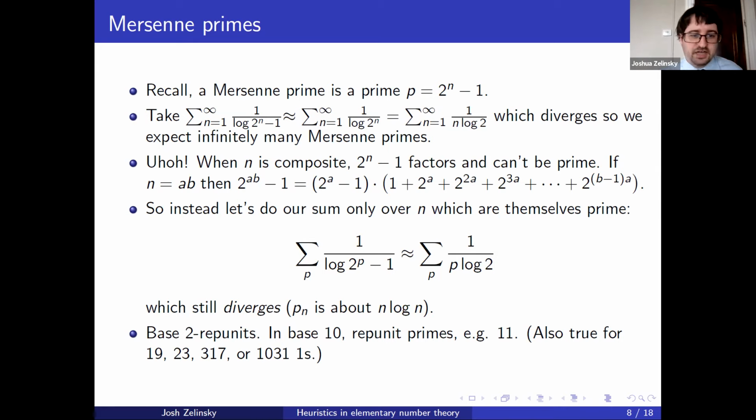But if you like base 10, you might say, well, what if we did the same thing and looked at what we call repunit primes, which are primes where all the values are one. So you'd get a similar result and expect that there are infinitely many. So maybe. And I'll just note that the largest one known, again because some people apparently care about base 10, is 1,031 ones all in a row.